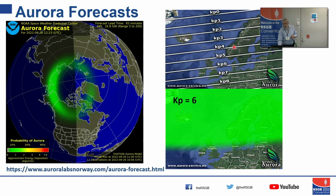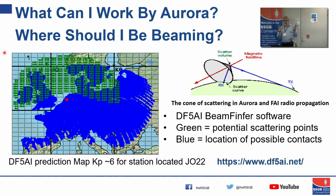And understanding if somebody says Kp equals 4, you realize the aurora is only going to come down to about that level, so that if you're more than 800 kilometers from that point on the surface of the Earth, your signal is unlikely to hit the auroral belt. Very unlikely. If Kp equals 6, then it's coming down somewhere over northern England, Scotland, and all possibilities are open. Really very, very good. So where should you be, what can you work and where should you be beaming?